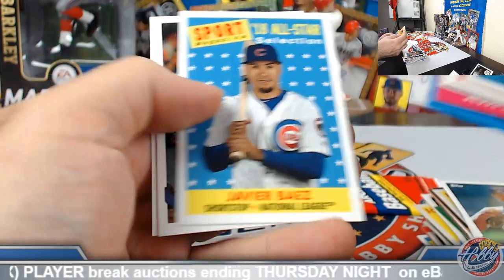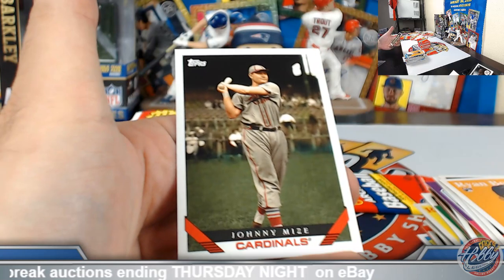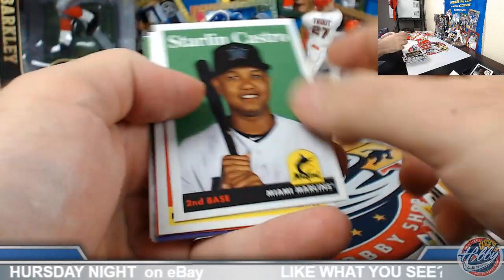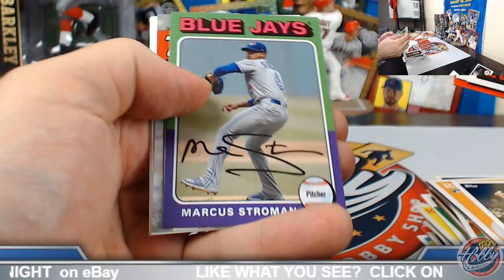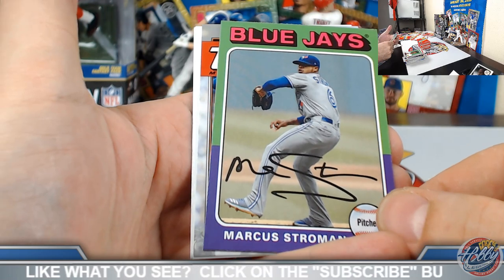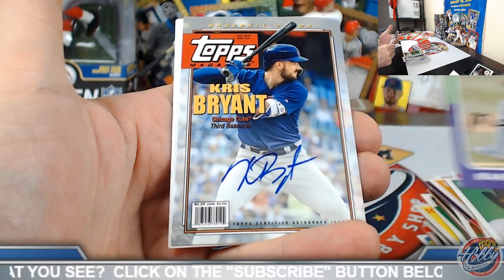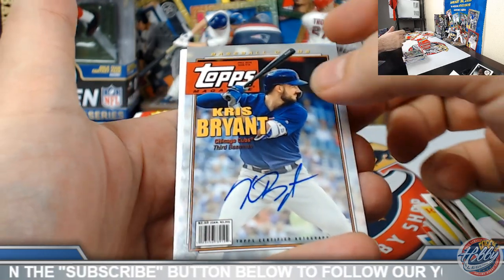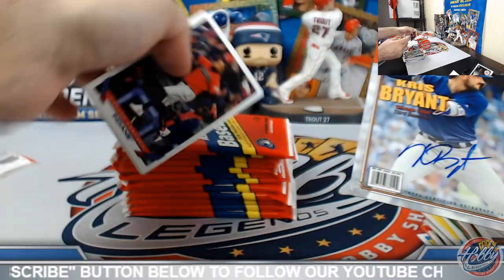Base, Granky base. Kyle Tucker, rookie. There we go. This has got to be it. Magazine autograph coming up. Boom. Chris Bryant spot on the board. Congrats on this one.